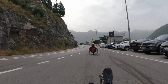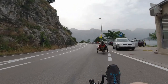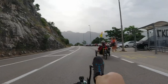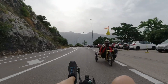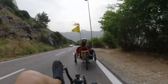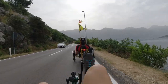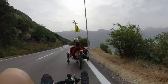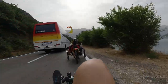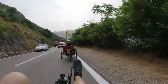Back on the road. As you can see, there is only one road in this part. So it is a shared road for all the cars, buses, trucks and so on that want to pass here. That is the main reason why we decided to leave the kids with their grandparents and go alone, because we don't think it's safe enough.